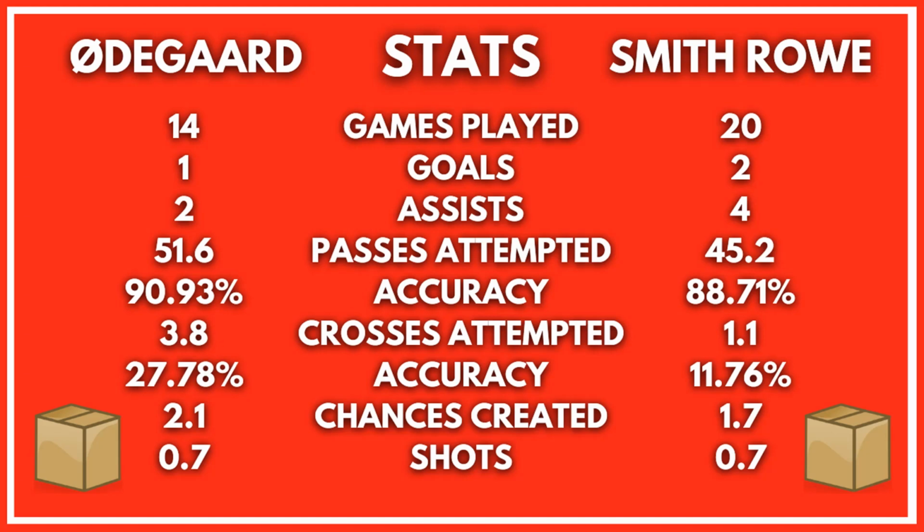Chances created per game, however, very, very similar. Martin Odegaard with just over 2 and Smith Rowe 1.7, so just under 2. And they have 0.7 shots each per game, so around about a shot per game, if you will. So we can see here that Odegaard is potentially slightly the better player.